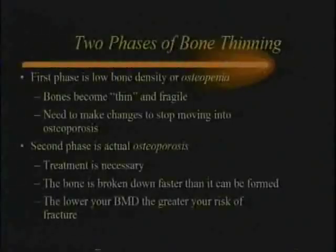There are 2 phases of bone thinning. The first is low bone density, or osteopenia, and the second is osteoporosis. We know when a person has lost a certain amount of bone density that there are different protocols in place to help repair that and slow the process of bone loss down. In osteopenia, the interventions may include changes in diet. They may include exercise programs. And for example, St. Patrick Hospital has an osteoporosis prevention and treatment exercise program specifically tailored to help those who have started showing signs of bone loss.